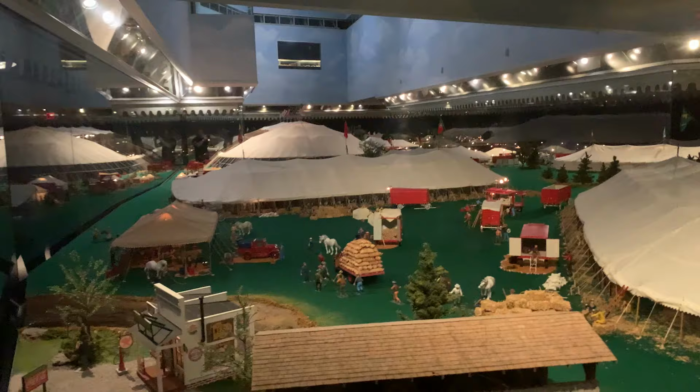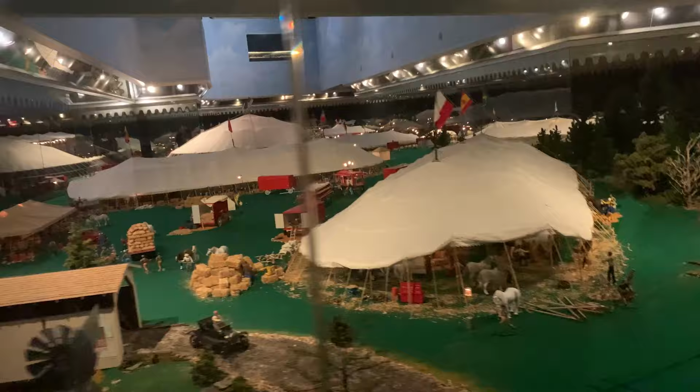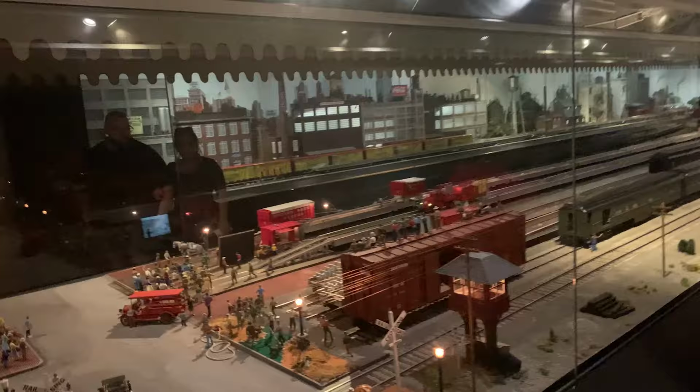You probably can't see on the video, but this is massive. I can't imagine seeing it in real life. And now we're heading back to how they originally brought all the circus to the area. And then we're back at the beginning where all the trains were at.